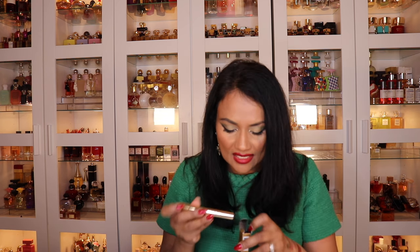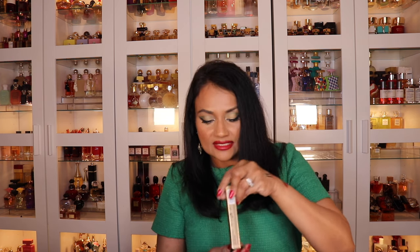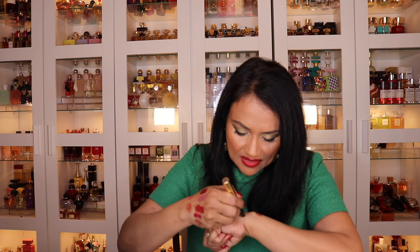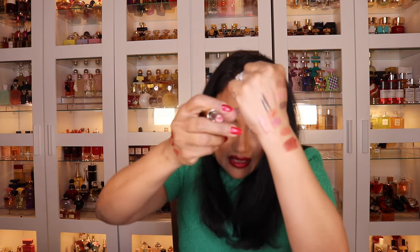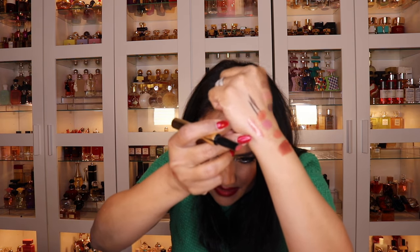I love it. I got it in the shade, I believe, Slip and Haze are the two shades that I got. So here's Haze. I think this is Haze. That one was Slip, I think. Haze is one of my favorite colors from this formula. So there is Haze right there. I swatched it vertically, rather. Yeah, so love that formula by Hourglass.